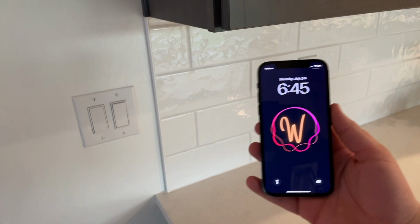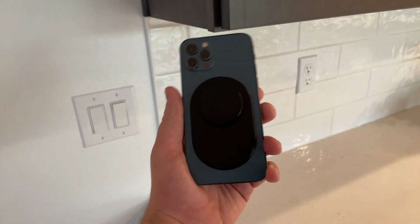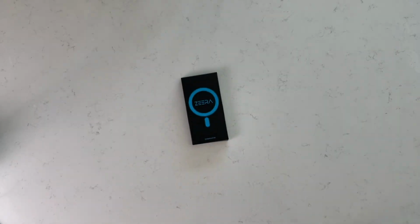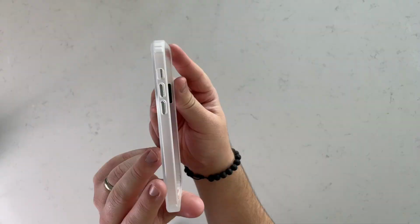Now let's take a look at the products that were sent to me from Zera. If you have already watched any of my previous videos where I show my phone, you might already know that I usually go caseless with my iPhone and use this MagSafe pop socket as a holder. However, Zera sent me this MagSafe kickstand case to try out, so I have been using it for the past 2 or so weeks. Firstly, as far as aesthetics go, I do think this is a pretty good looking case.